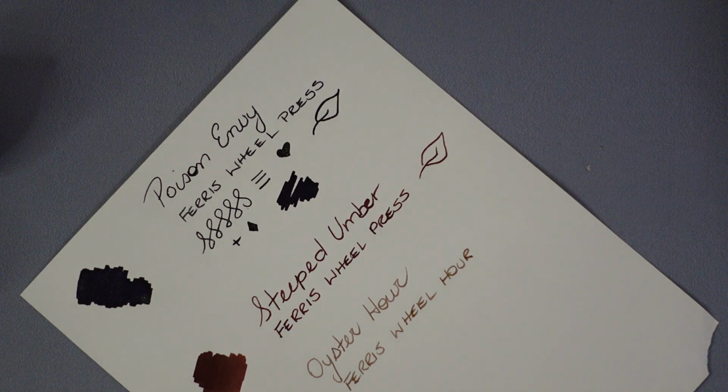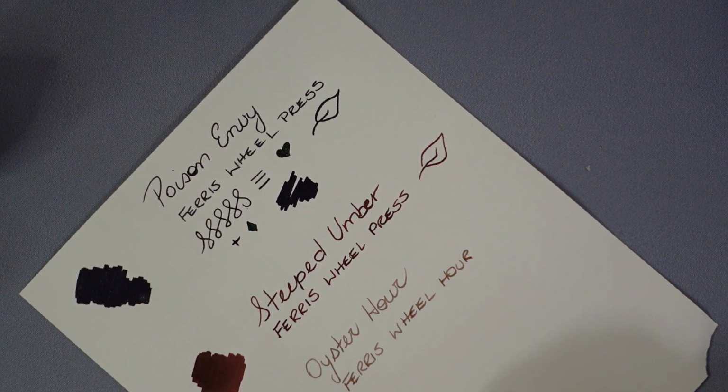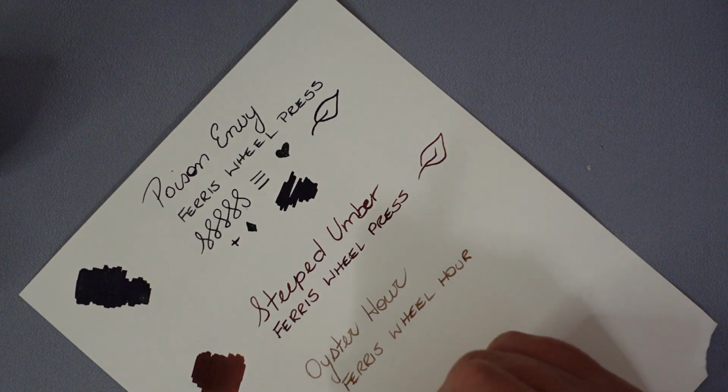So this last one is called Spruce County Post. I really should be closing up these bottles because I'm a bit of a messy person, and I tend to knock things over quite easily.